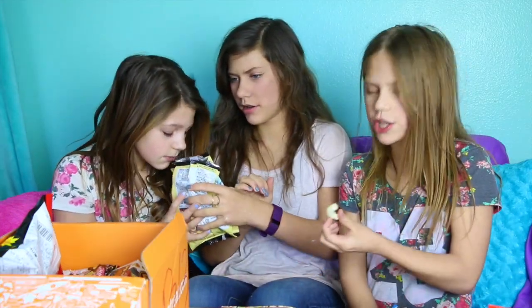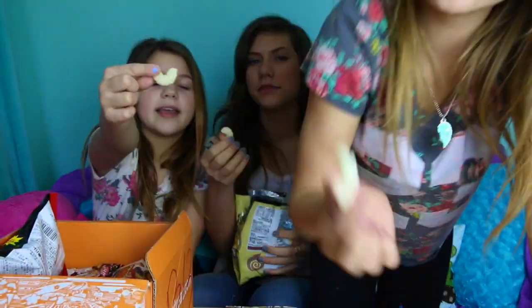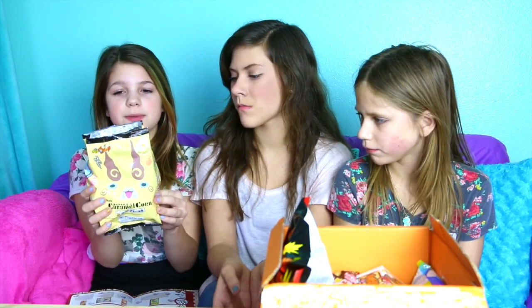Oh, they smell so good, like ice cream. They look exactly like pirate booty. Yeah. One, two, three. Oh, it tastes disgusting. I give that like a 4. Terrible. That tastes like a waffle cone. I give the ice cream chips like an 8 out of 10.